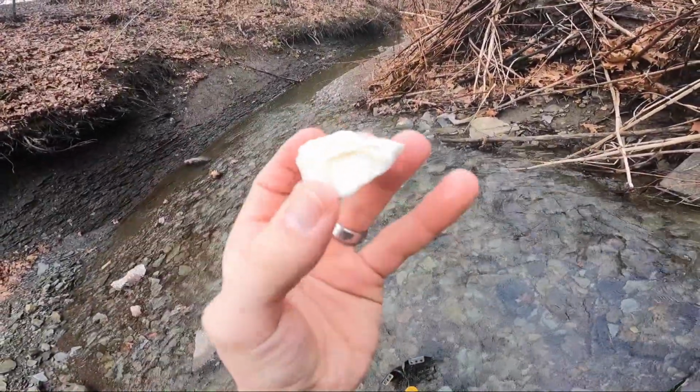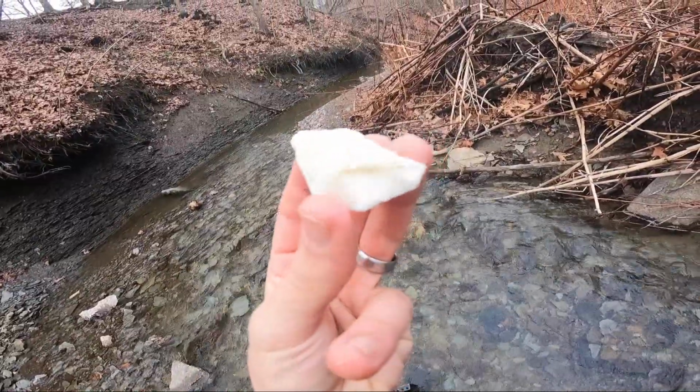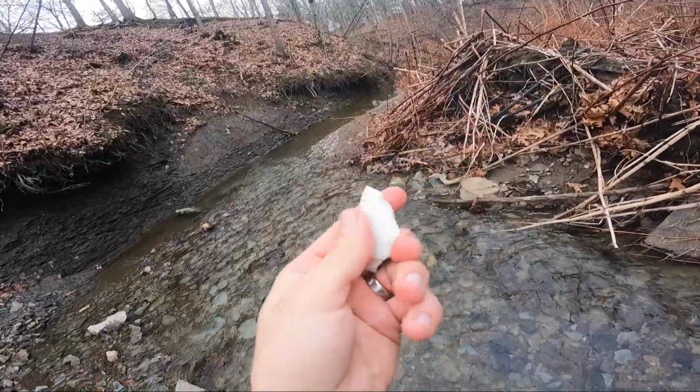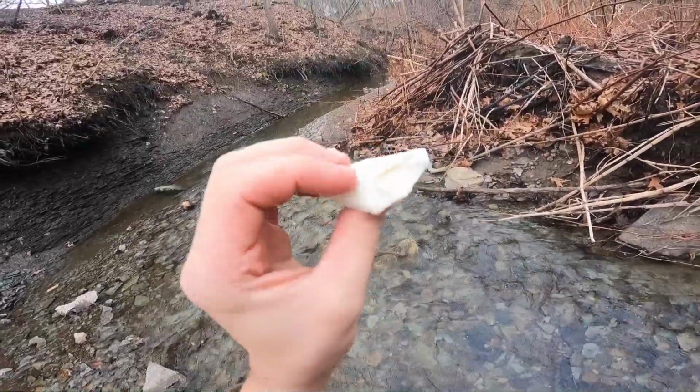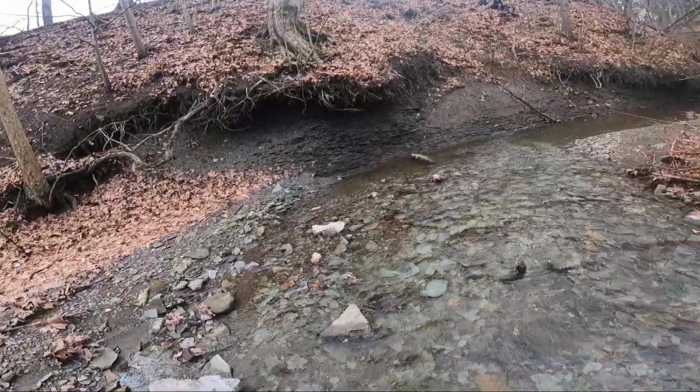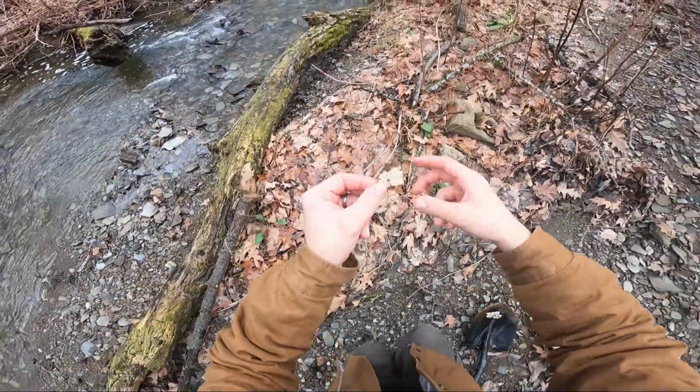But I'm pretty sure this is a milk glass. This stuff is super special. It's super pretty. I really, really enjoy finding it. So I'm glad that I was able to find a little bit of this today. We still got an entire creek to walk. Let's keep going.